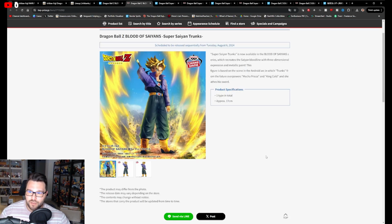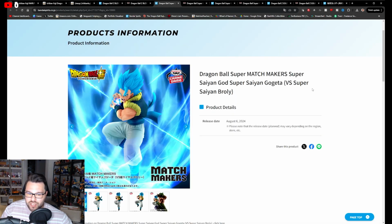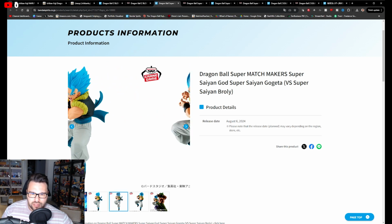If you're a fan of Blood of Saiyans, 17 centimeters, that's a pretty decent height for these Blood of Saiyans figures. So I think he's going to look pretty good as opposed to most of the other ones. Match Makers is coming out with their latest release, and it is Super Saiyan God Super Saiyan Gogeta and Full Power Super Saiyan Broly, which I think is also acknowledging the anniversary for the Dragon Ball Super Broly movie. But yeah, these look pretty solid.